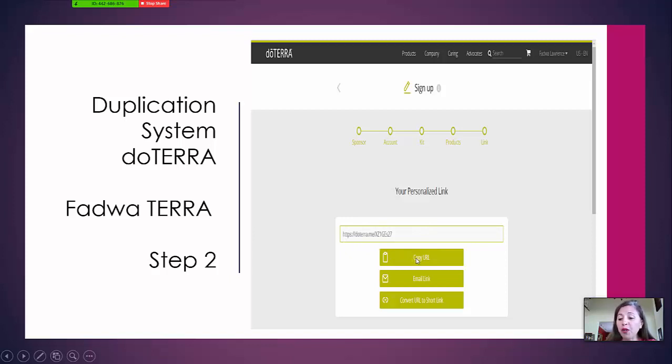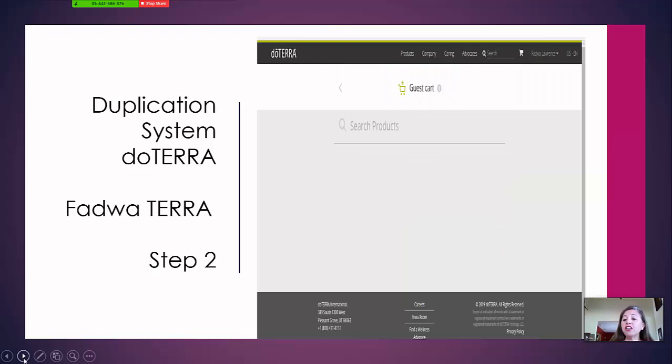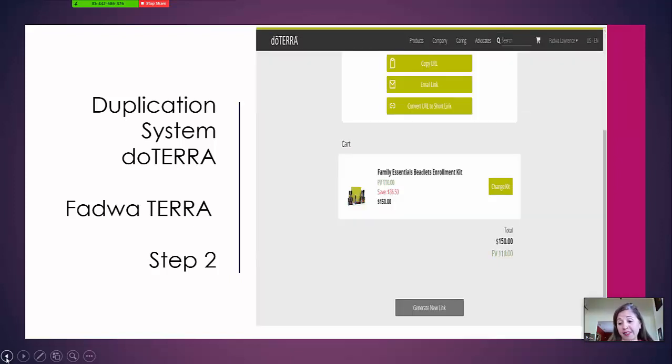And then I say copy URL, and I copy it, and then I can send it to them, and all they need to do is open an app, and when they open the app, it will show them how to sign up and how to get the product that I gave them. In this case, they wanted the family essential, so it would show them the family essential, and all they need to do is order it right there. It's super, super nice and easy.